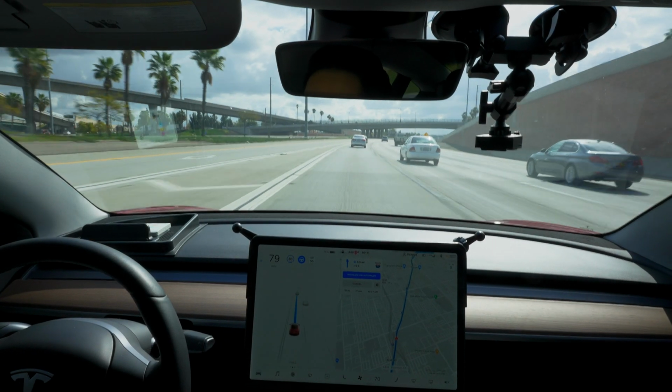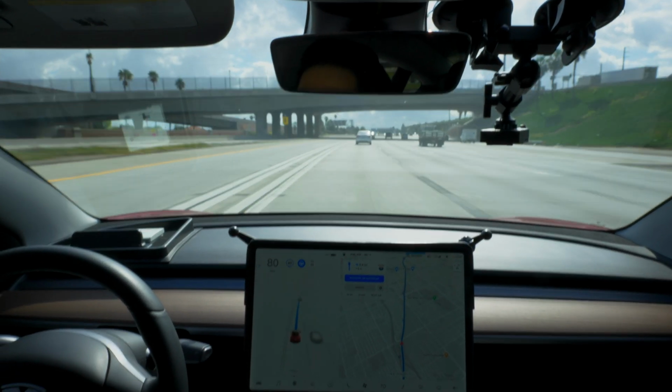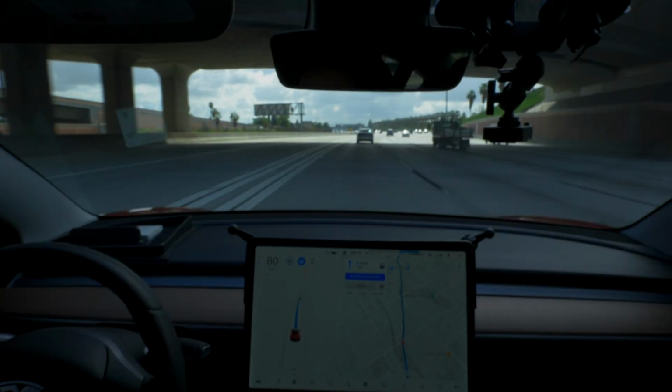and the nag timer just went off, so I just went and appeased it, and now we're just going 80 miles an hour following these cars in front of us all the way down.